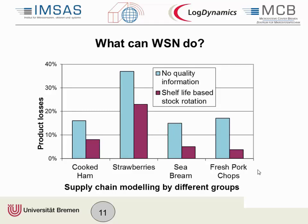What does it help? Here I'm displaying 4 model calculations made by different groups. Those are not logistic experiments, but model calculations based on supply chain modeling. The blue bars are the classic supply chain. This means no quality information, just FIFO, first in, first out. And you see that you have a strong loss in the supply chain.